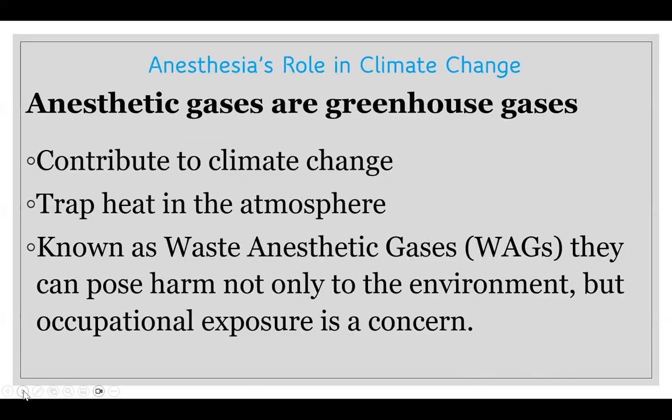So our anesthetic medications, our anesthetic gases, are greenhouse gases. They contribute to climate change. They trap heat in the atmosphere, and they're known as waste anesthetic gases. And we're going to cover this a little bit more so that you understand it. They can pose harm to not only the environment, but to you as someone in that occupation. And we're going to talk about how that's a concern as well.